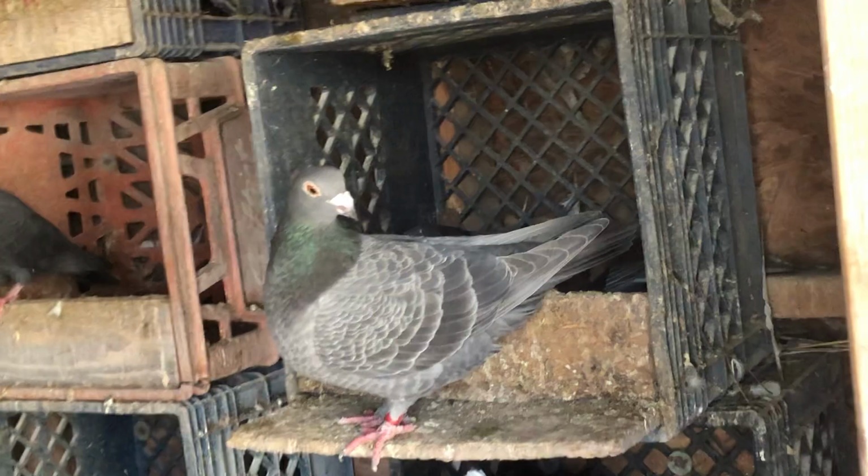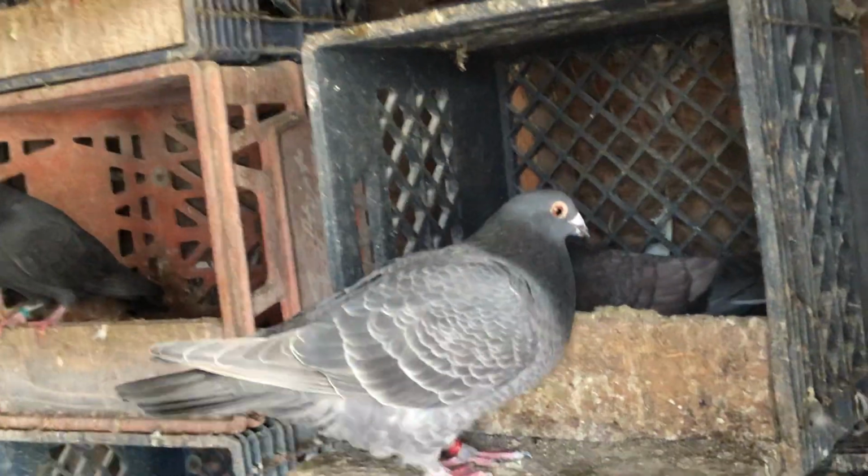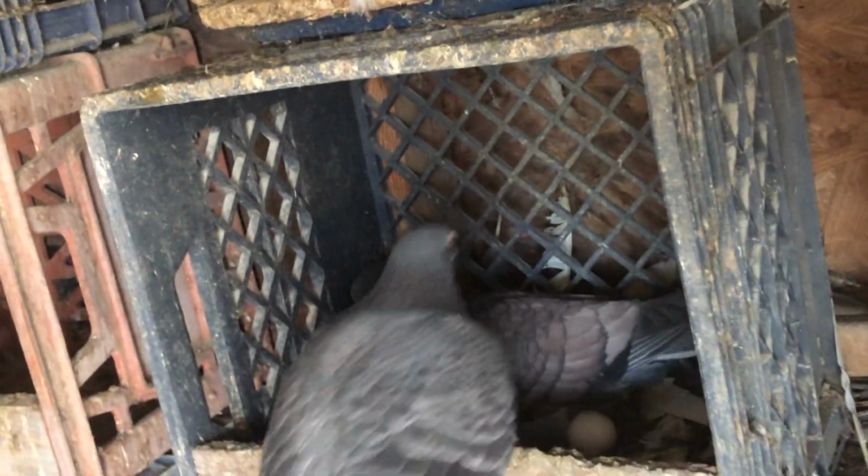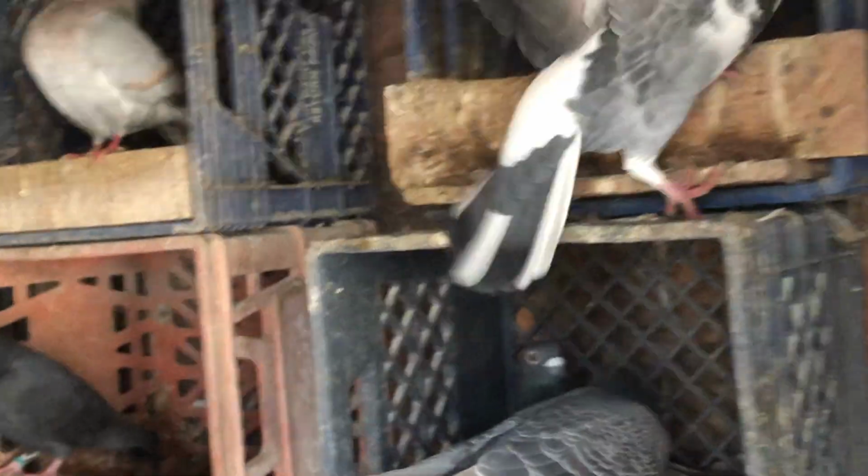These guys are a pair over here. Here's a hen that carries flow stencil. And there's the cardboard over there. There's a blue flow stencil.